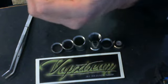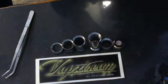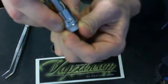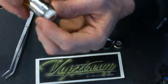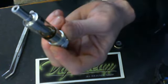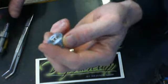Decent airflow. If I was to turn this closed, I don't think it actually does anything. It makes it a little bit tighter, but nothing really out of the ordinary. But if you line the two air holes up, you get your loosest draw, which performs very well. So you can pretty much flush mount any device on the Nemesis clone.